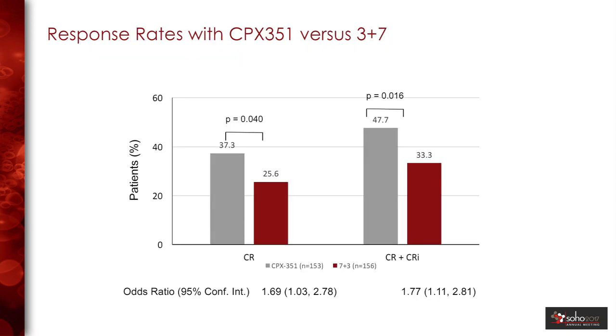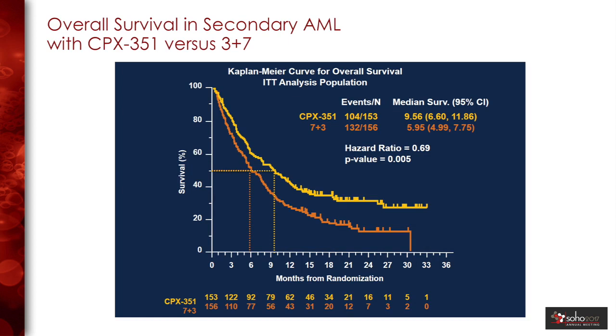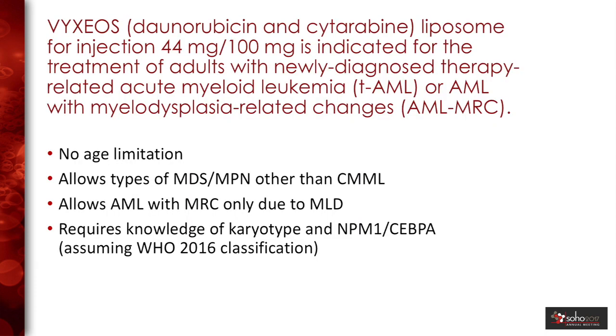There was an improvement in response rates, both CR and overall response, with CPX351. There was lower mortality, both at 30 days and 60 days, with CPX351. There was no difference really in toxicity. There was a difference in deaths due to progression. There was an improvement in survival, shown here. And in patients who underwent allogeneic transplant, there was a benefit. So here's the label for VYXEOS, liposomal daunorubicin cytarabine for newly diagnosed therapy-related AML and AML with myelodysplasia-related changes.